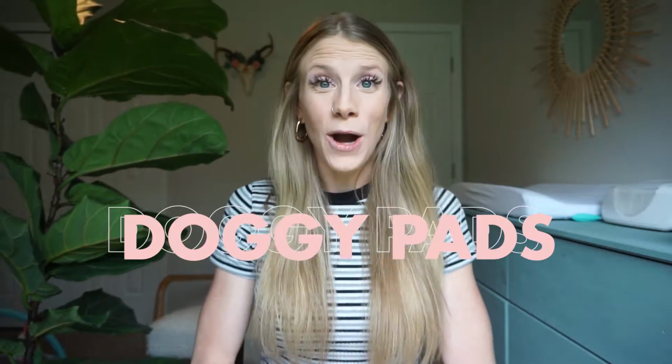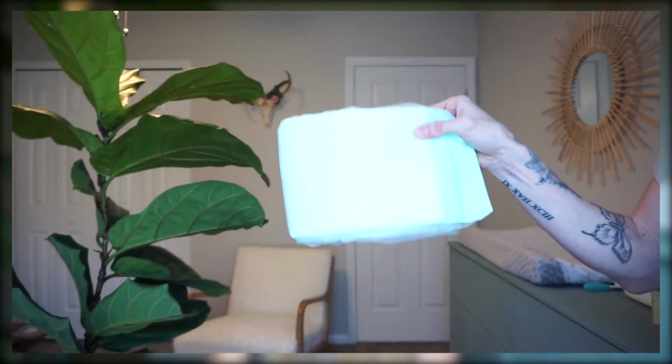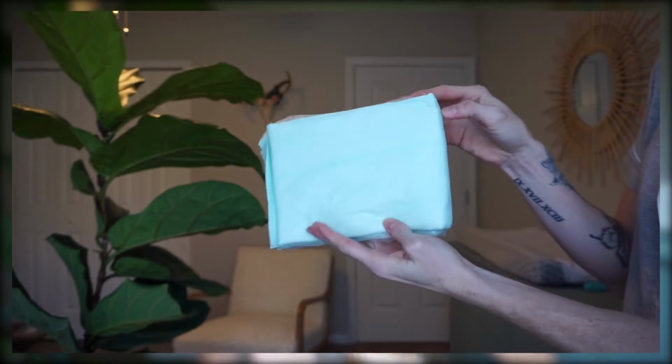Life of having a child nowadays, you know what I mean? So the very first item that I packed for Charlie is actually an incontinent pad and or a doggy pad. You might be wondering, Brooklyn, why are you bringing an incontinent pad with you? Well, these are the incontinent pads that I got from the hospital when I had Charlie, and I had some left over. Airports are just so disgusting to me.